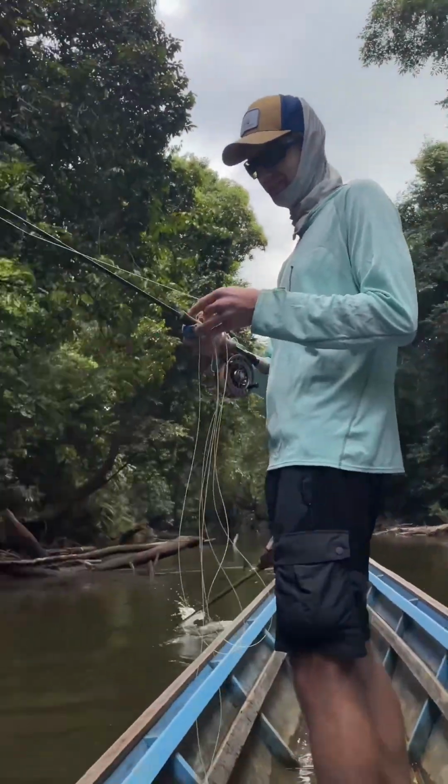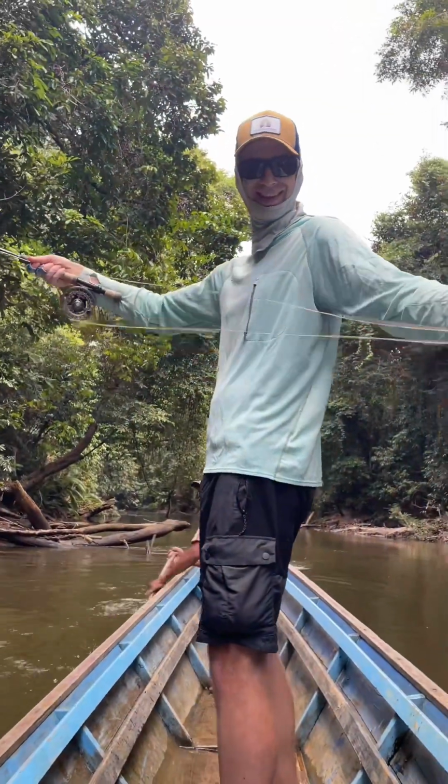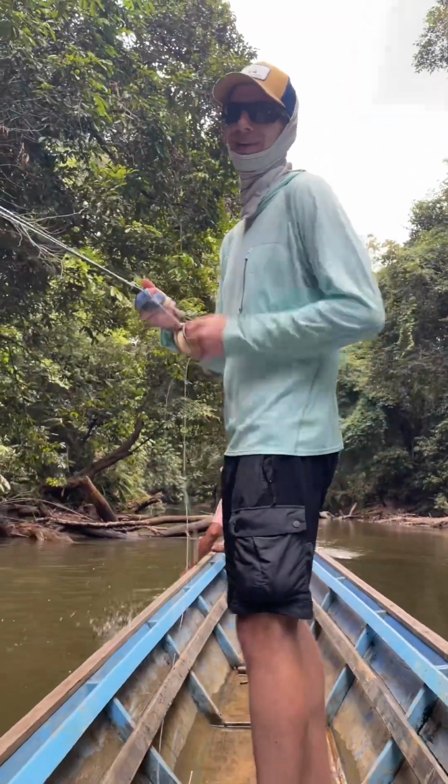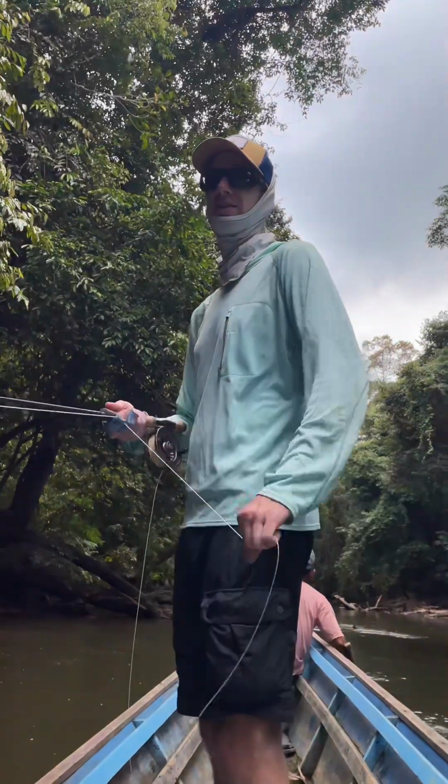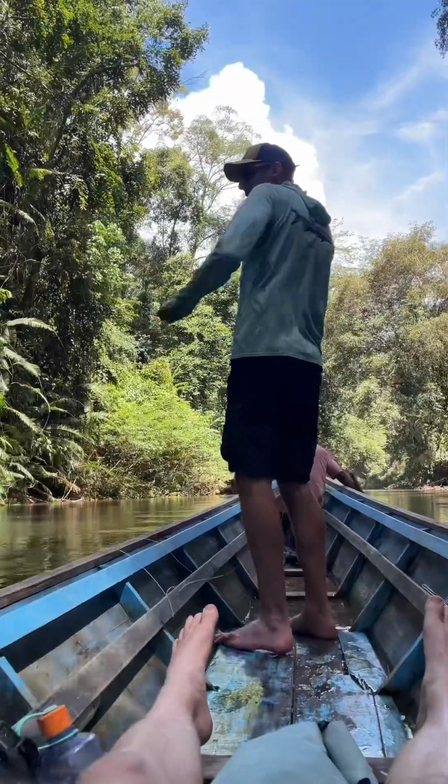Just got a strike from a kaloi. Eric did a great job putting it back in there like four more times, but then it got caught on the root. Got a branch. Oh. Didn't even strike it. Just moved the water around it. Probably just trying to see what it was. Just came to look at it. Interesting. Let's go. Oh, no. Oh.